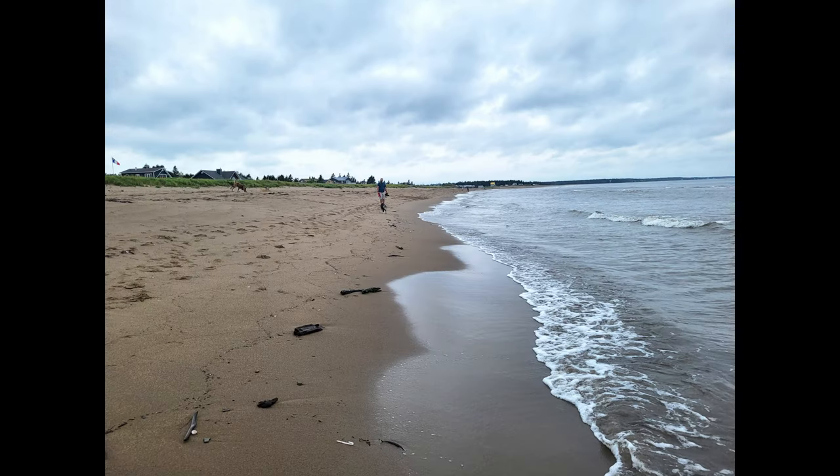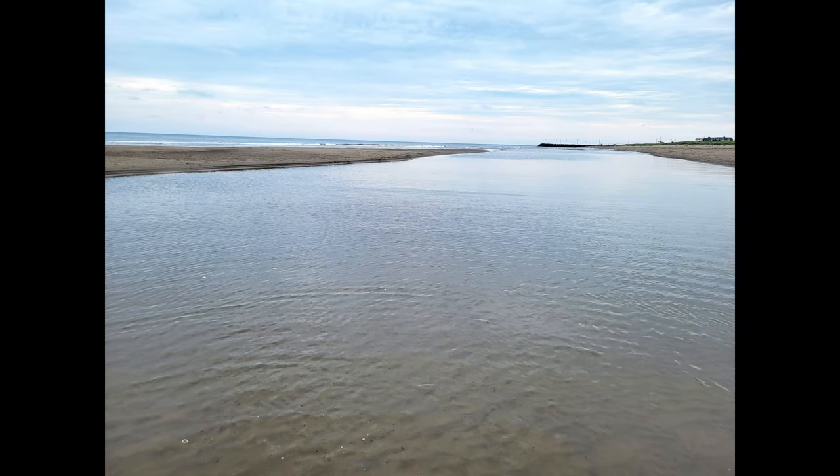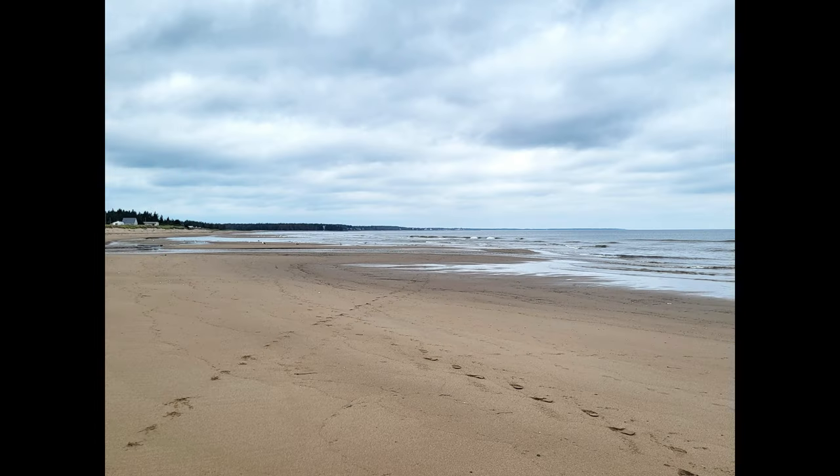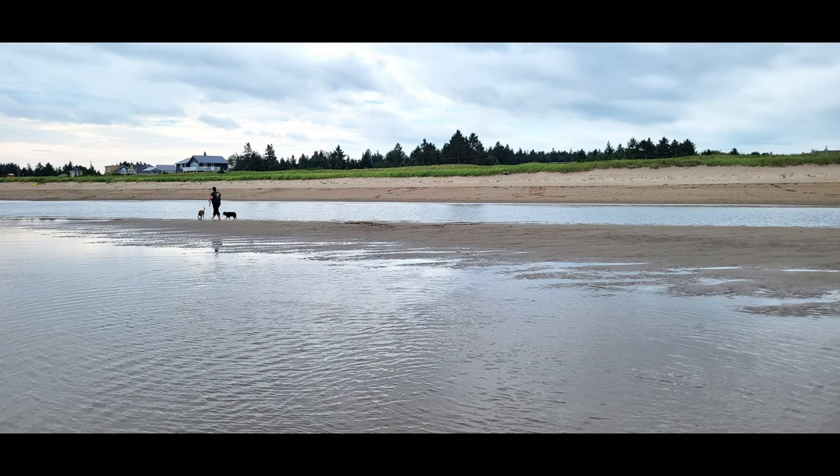This beach is on the Northumberland Strait, the warmest ocean waters in Canada. So we are just so excited to bring our kayaks and explore the coastlines.